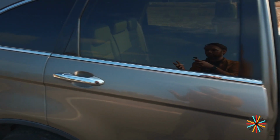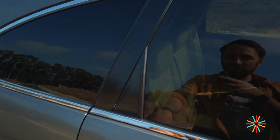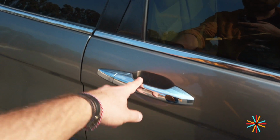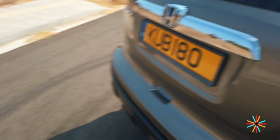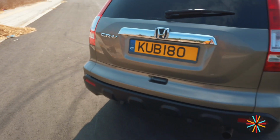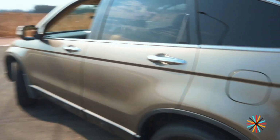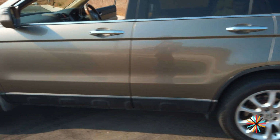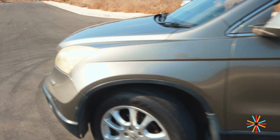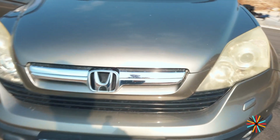For the car, in order to make it look even better, as you see, they mounted a lot of chrome at the door handles, at the windows, right here. In the back, you have a lot of chrome, like everywhere it's chrome. From this side is chrome, even the wheels are in the color of chrome to look even better. Chrome here, chrome there. Even in front you have a little bit of chrome.